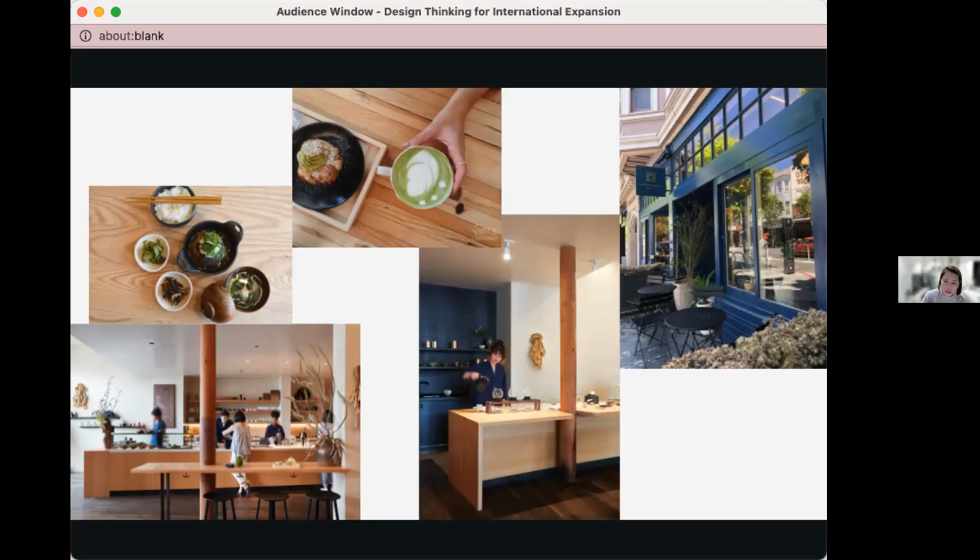Maybe they do journaling here. They love this natural wood setting. They also have this type of natural light, not too bright. So every detail is very San Francisco. But yet, if I wear the Japanese glasses, it's very Japanese as well. So that's how I approached this project.